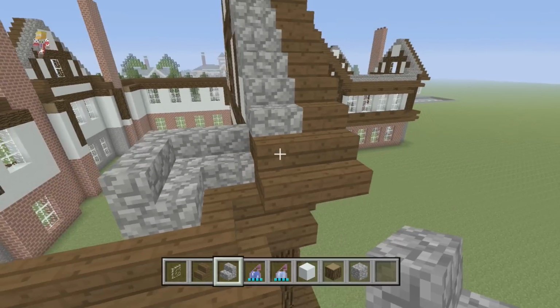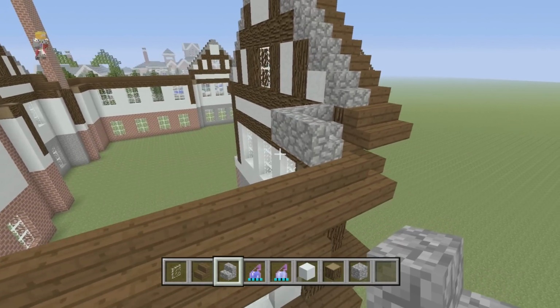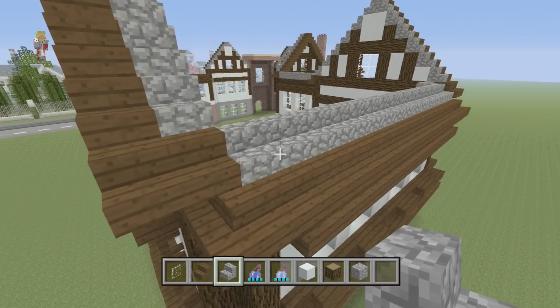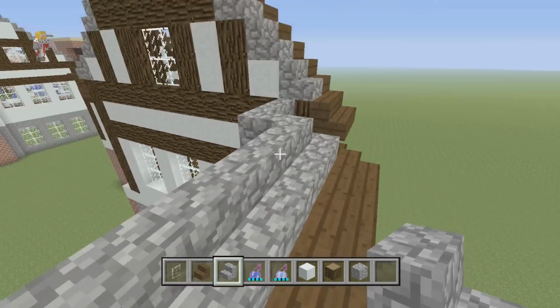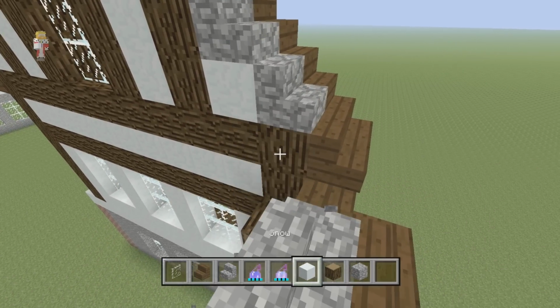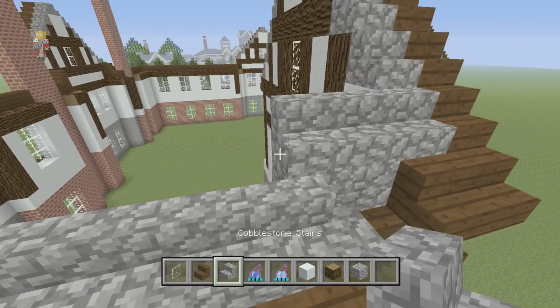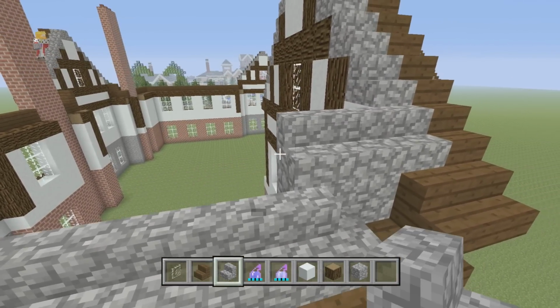Again, we've got this double cobblestone on top of each other problem. So we can fix that really, really easily. That's going to come across to there and nicely joins up. That's always a good thing when things start tying in so early on. So we can do this one. In fact, this is probably a good part of the roof to start on.